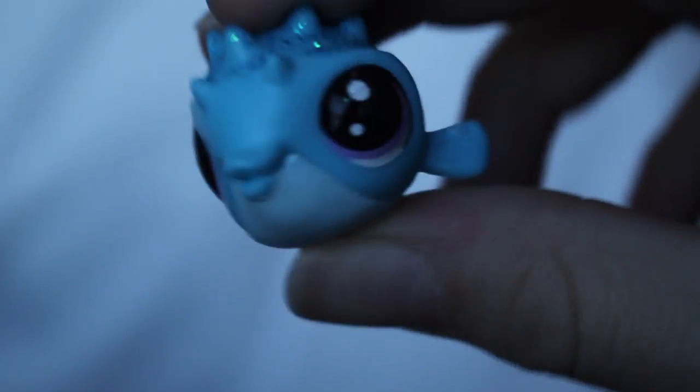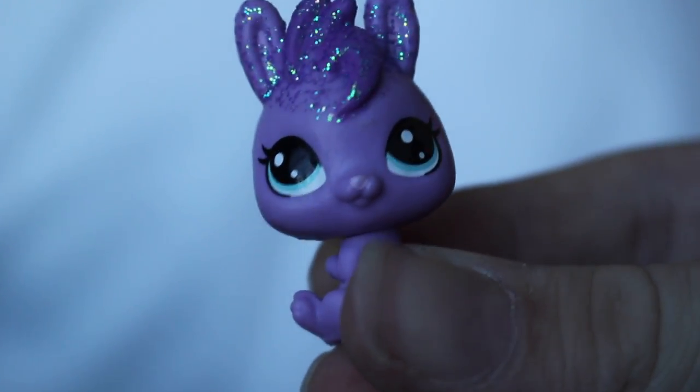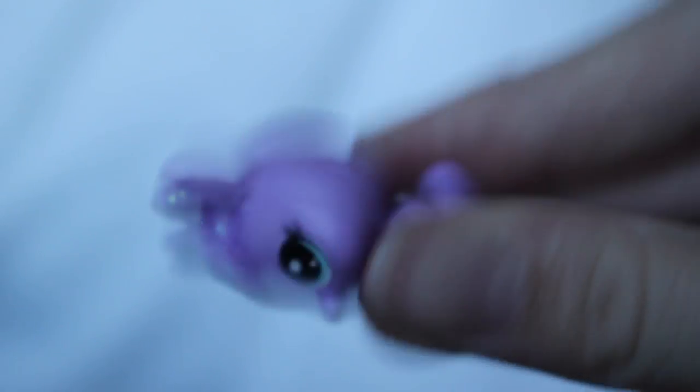And then we have this blue puffer fish. It's got purple eyes and he's got sparkly sparkles. His little tail. Whoosh, whoosh, whoosh. This purple bunny, he's so happy and glittery. Like I'm getting glitter everywhere. So yeah, he's pretty cool. Pretty cool, guys. And now we're gonna open the one, the only, the rainbow bear, guys. The rainbow bear.